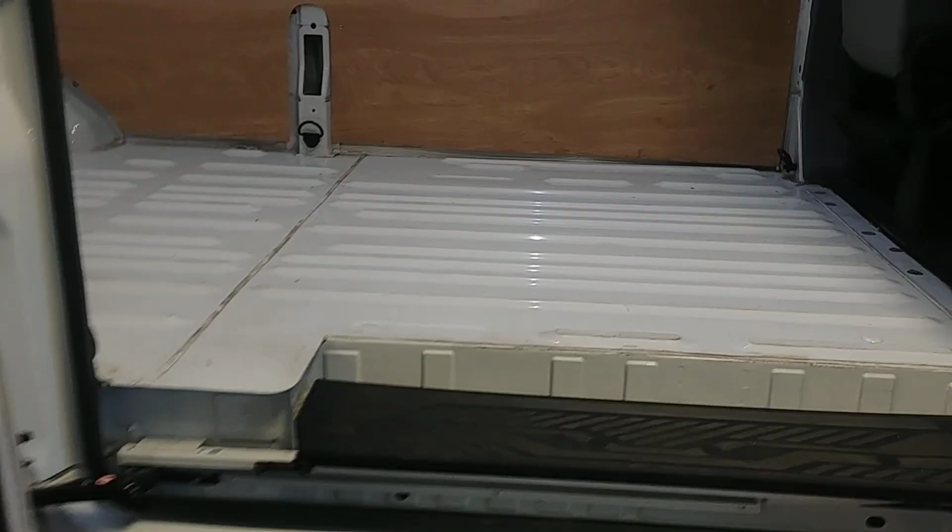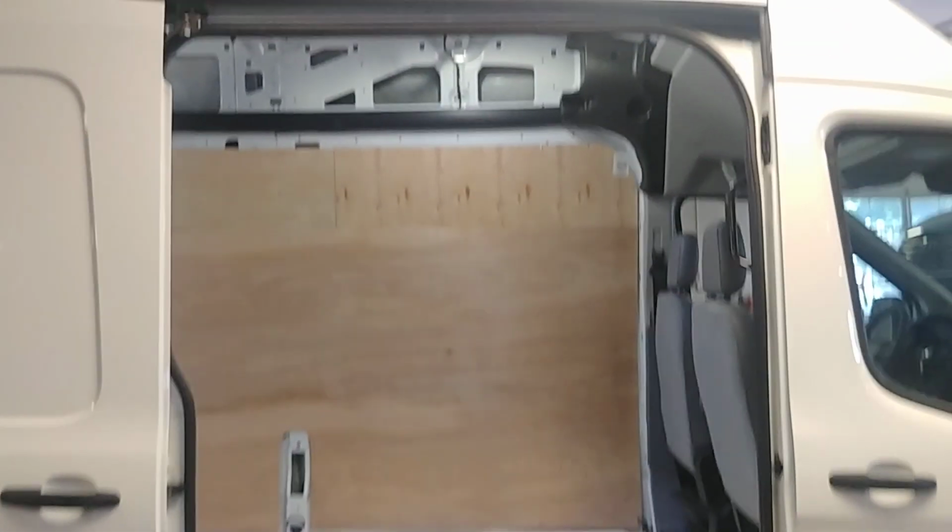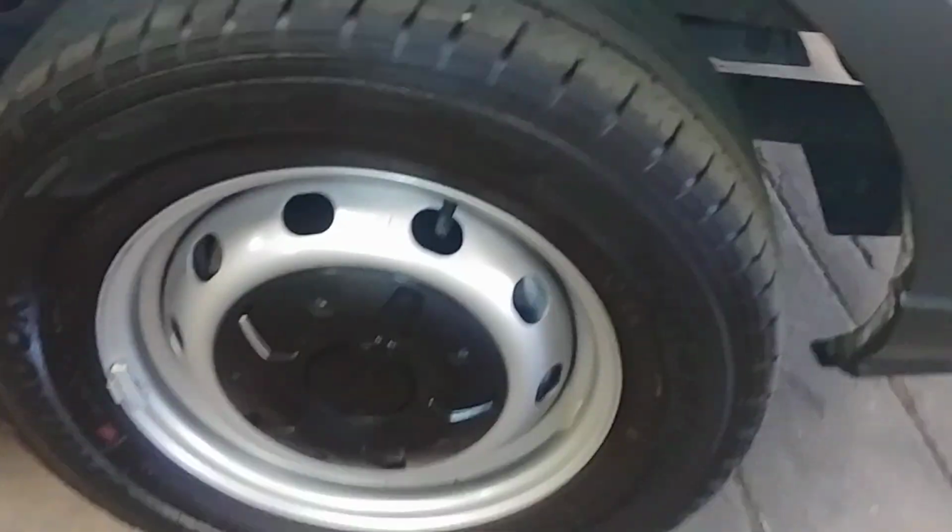Sliding door works perfect. Side compartment, side cargo area looks great. The floors look good, nice and clean. This door looks good. Here's your front passenger seat. No holes, no tears, no rips. Front fender looks good. Front passenger steel wheel, and tire tread here is over 7/32nds.